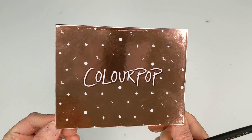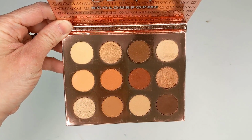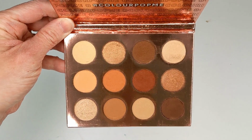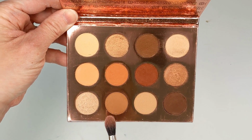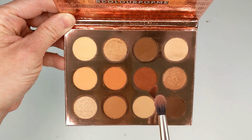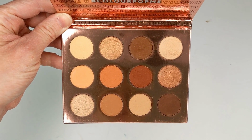Next up, on the more affordable side, we have the Colorpop Double Entendre palette. So this one, again, is an ultimate warm tone palette if you're not into the orange and the red shades. This is like warm neutrals at their absolute best. You have some beautiful matte transition colors. This one's a little bit more neutral. This one's more of like a warm peachy color. You have some really nice mid-tone mattes as well. You have your deeper one here in the outer corner.